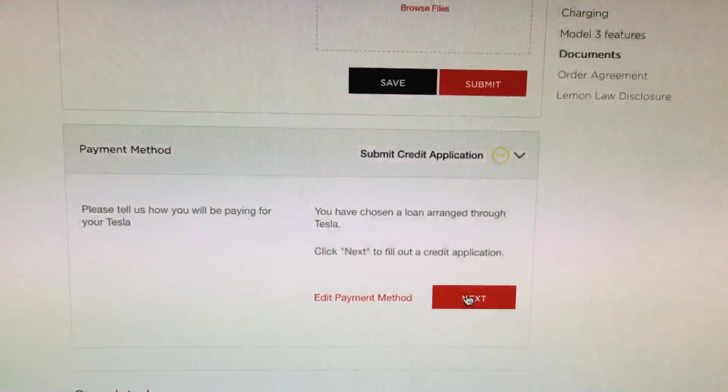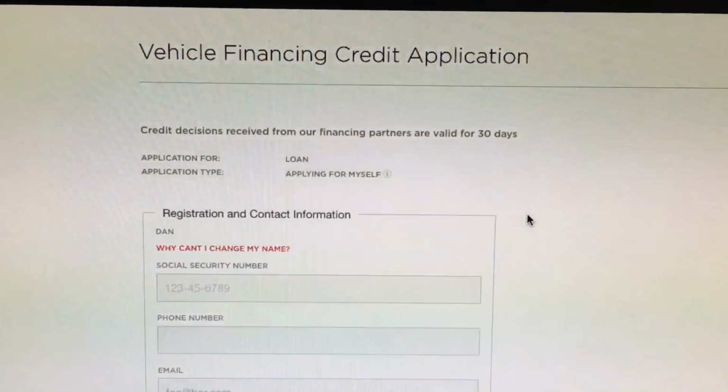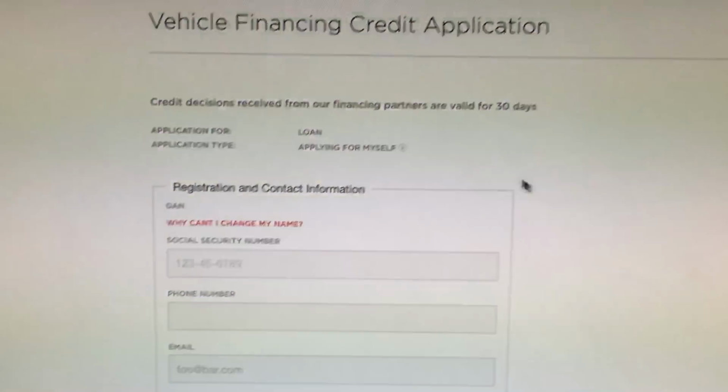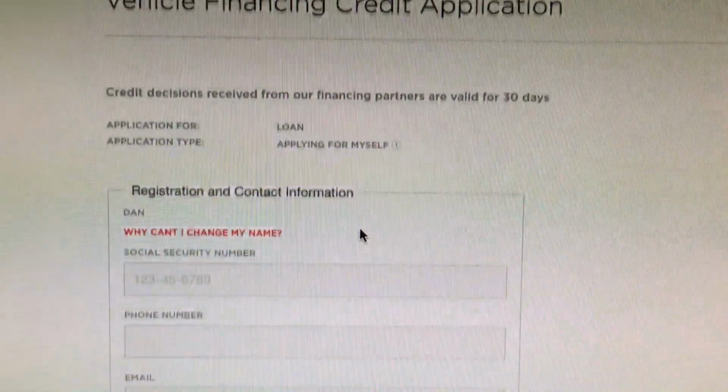If you click that next button, that's what brings you to this vehicle financing credit application. I'll go ahead and scroll through this a bit so you can see what's here.